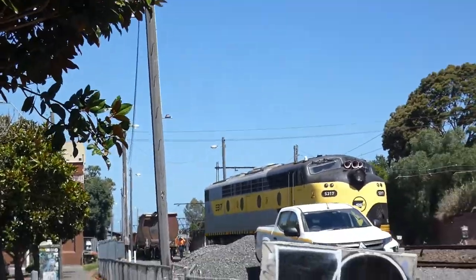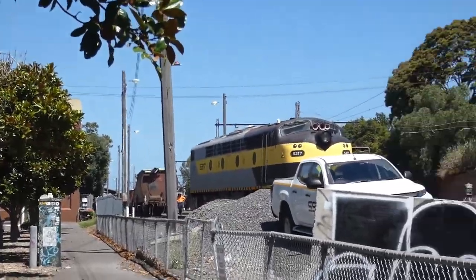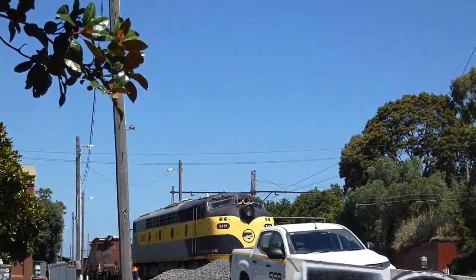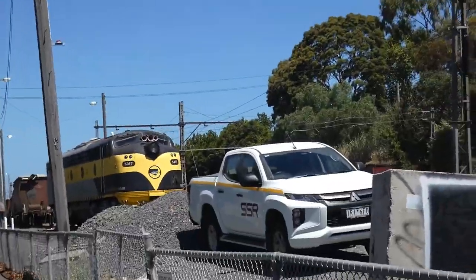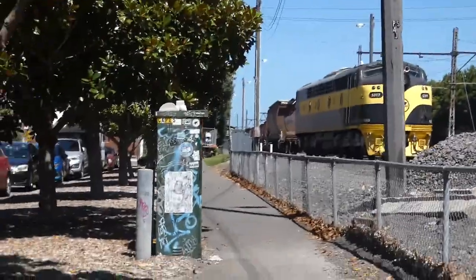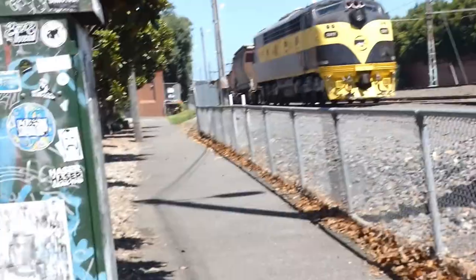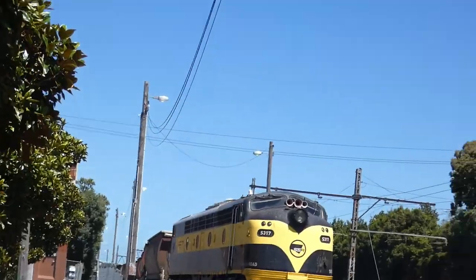He's heading up for the grain cars. I'm going down here with the level crossing workers. Crossing still down. Never seen this move before in the day, but now I have.